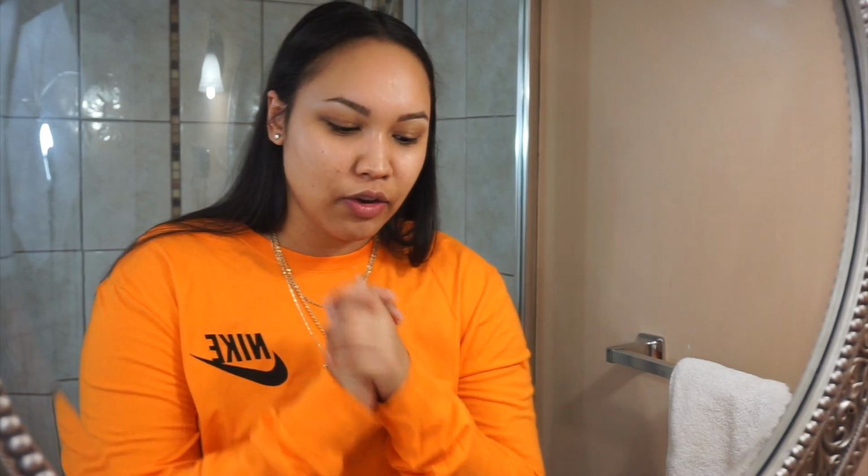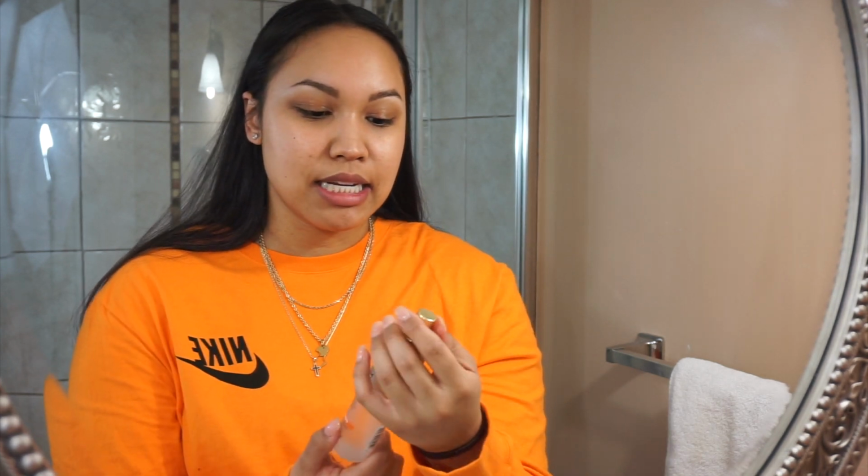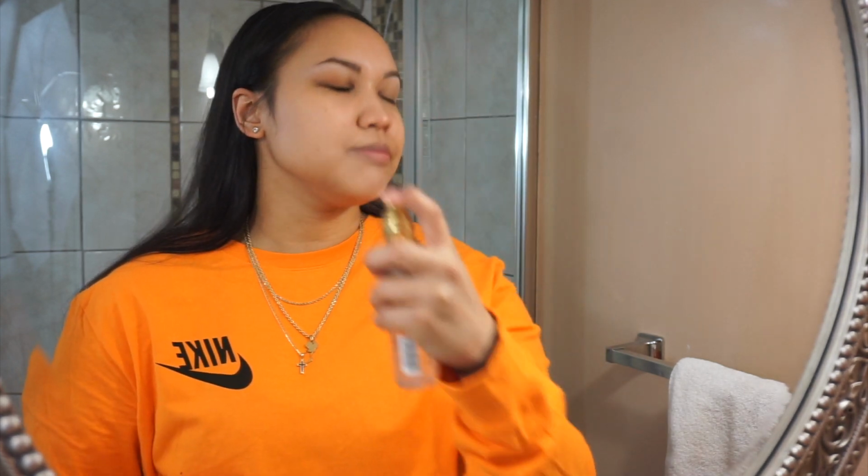Natural, little makeup, everyday on-the-go routine. This is what I do when I want to look presentable but not do the most. So my brows are already done, and I already washed and moisturized my face. I'm gonna go in with this Olay facial hydration mist for a little more hydration.